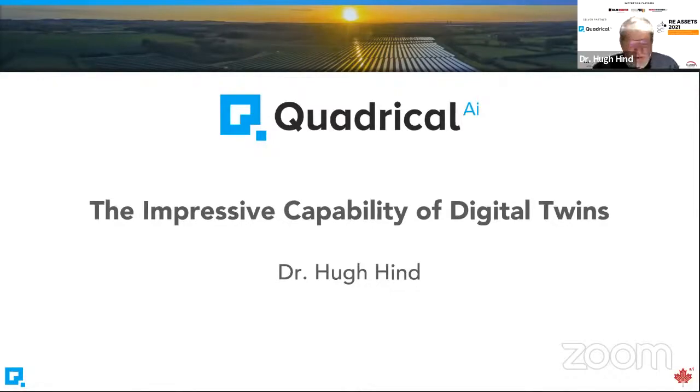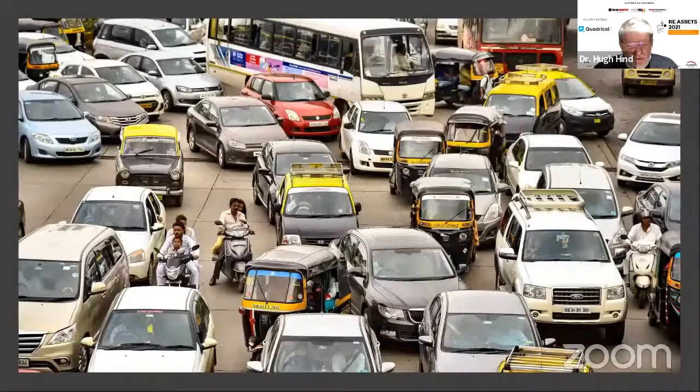This is perhaps an odd image to start a talk at a renewable energy conference. When people ask me what my first impression of India was, my answer is that I was very impressed that despite the exceptional volumes of traffic, certainly by Canadian standards, the traffic keeps moving and largely without collisions. And the question is why? So we'll get back to that later.